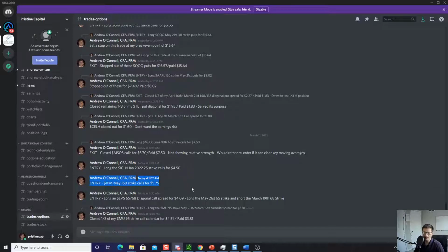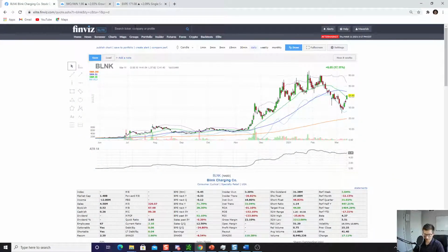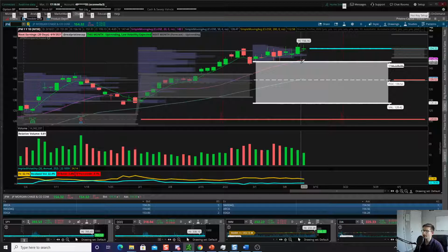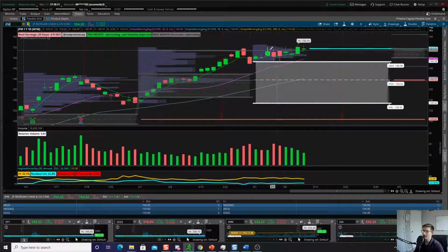I took some JPM calls with the 160 strike for May. And JPM, I do like this pattern that it's in here. We'll have to see though. JPM didn't hold the gains for today, but you can see it's been consolidating sideways and it has this upward drift going on. So as long as it stays above this 5-day EMA, I feel pretty comfortable with it. Because there's going to be days where, like today, growth was super strong. What happens if tomorrow value is a little bit stronger? I want to make sure that I have representation in both areas.